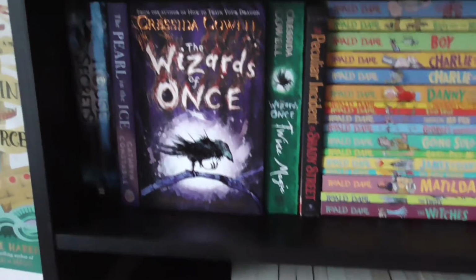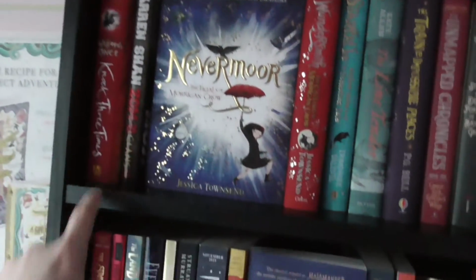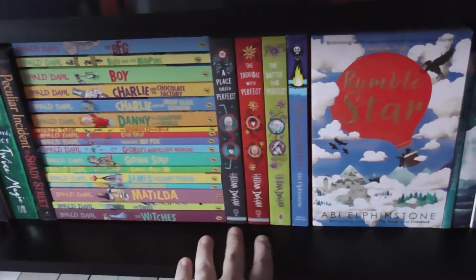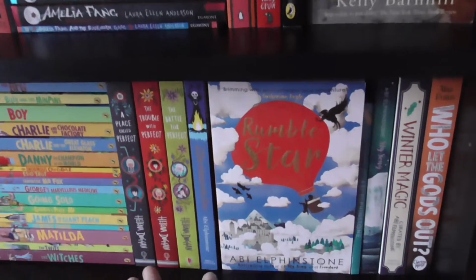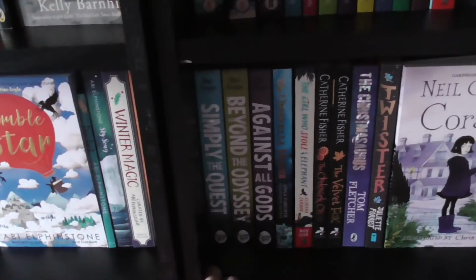And then it goes down to here where we have sort of Wizards of Once, 1 and 2, and then I have the 3rd one in hardback. But that's signed, so I couldn't go wrong with that. And then my Roald Dahl books, the Perfect series there, my Abi Elphinstone books, Maz Evans books.